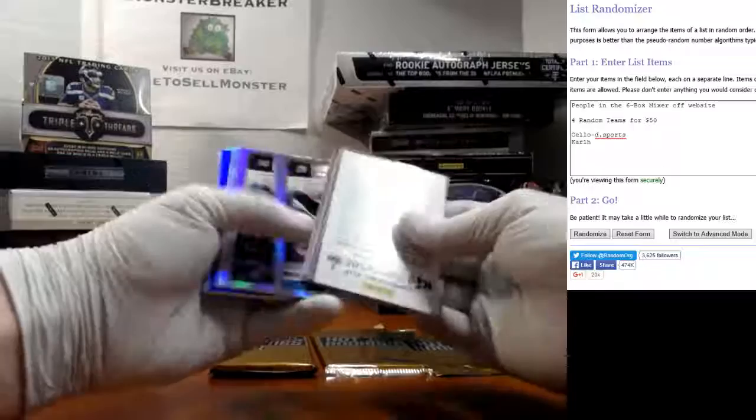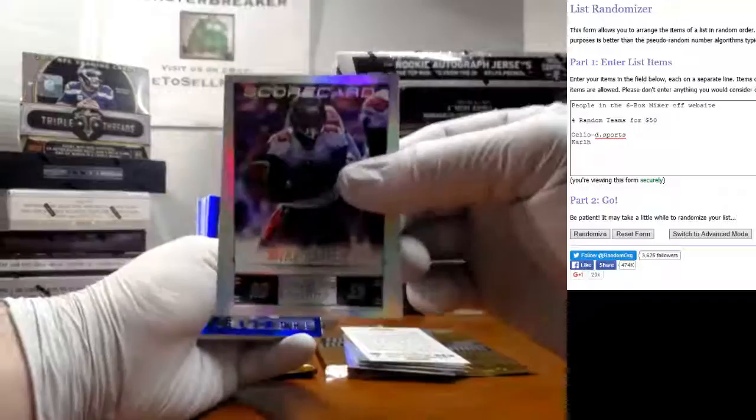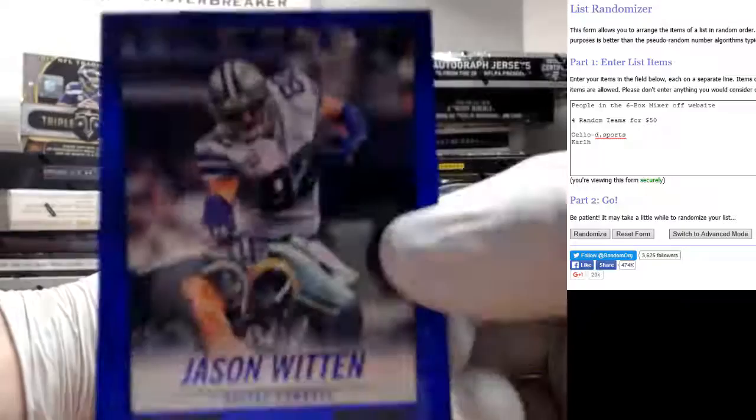Mike James for the Buccaneers, Scorecard 63 of 99. Scorecard, Jason Witten for the Cowboys. Showcase blue parallel, 45 of 79.